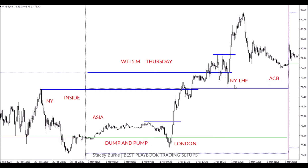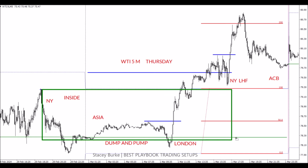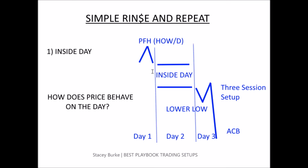Now, for New York session traders who have taken this trade, it's not an ACB, it's a low-hanging fruit trade, which again would just be targeting 100% expansion of that range as a potential profit target. Not Fibonacci, a 100% rectangular classical charting range expansion from the breakout of our box, our rectangular box. Same trade setup, just a different direction. Same setup heading in, but it's a dump and pump instead of a pump and dump.